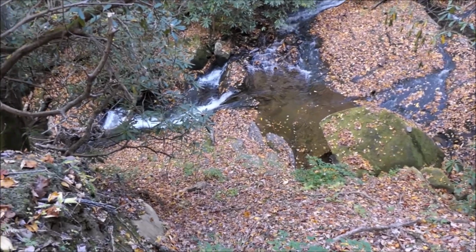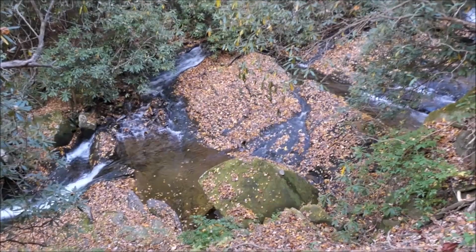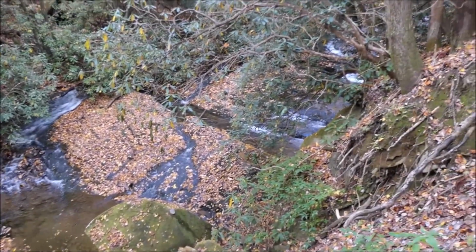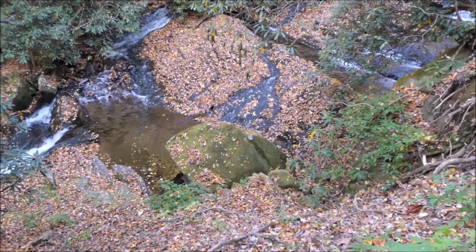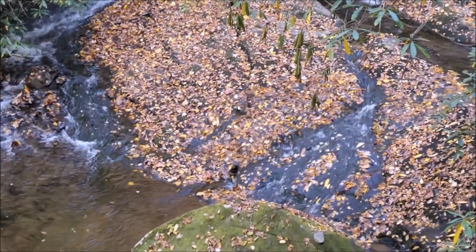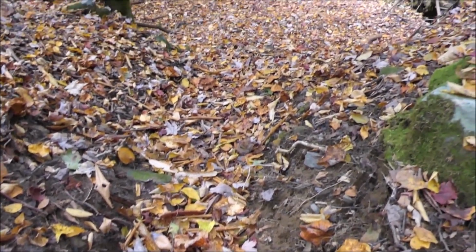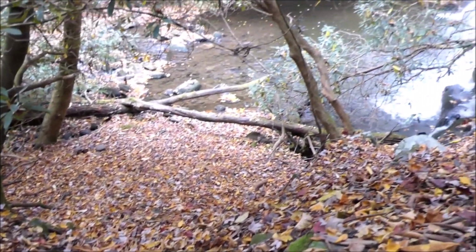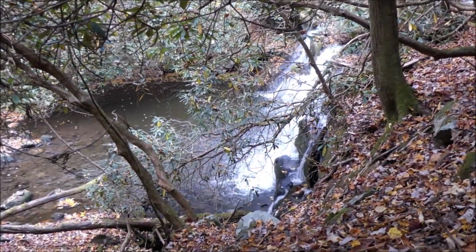This is the incredible view below Alexander, or Upper Ball River Falls. And the falls are right up there. You have to climb down a really big chute, and there's Upper Ball River Falls, or Alexander Falls.